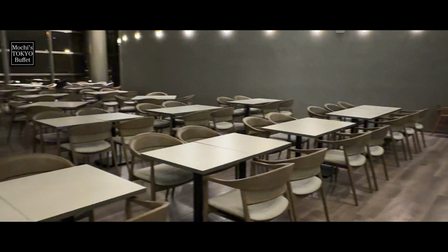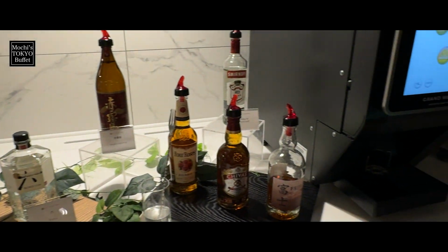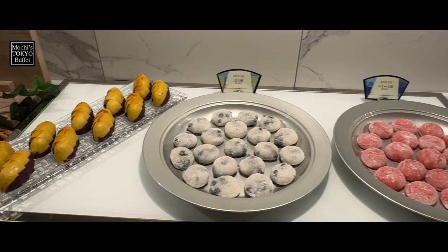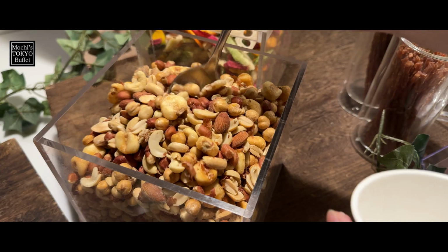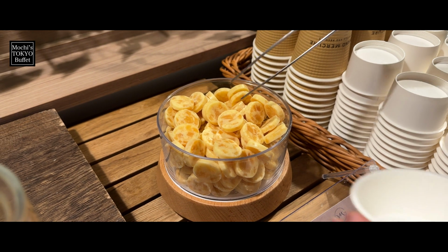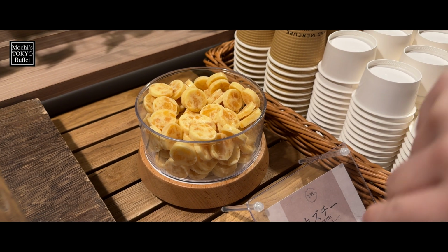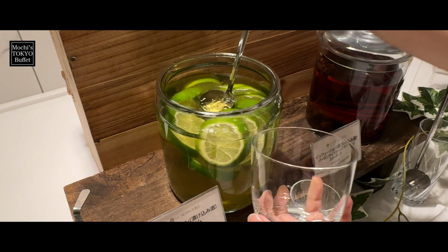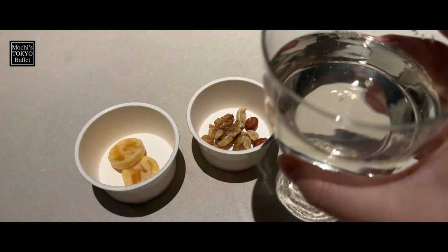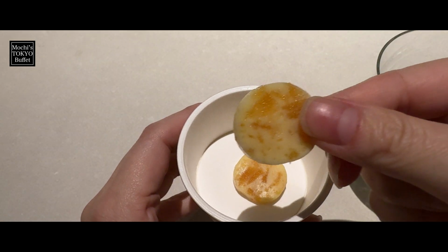Before I knew it, it was time for the evening lounge session, nightcap hour. Compared to the earlier evening lounge, they had even more alcohol options, plus sweet potatoes and mochi were now available. I wasted no time and started gathering some treats. Pairing it with a drink is just perfection. This time I enjoyed it with a cocktail made from gin, infused with lime and mixed with tonic water. Everything tasted amazing. I was in heaven.